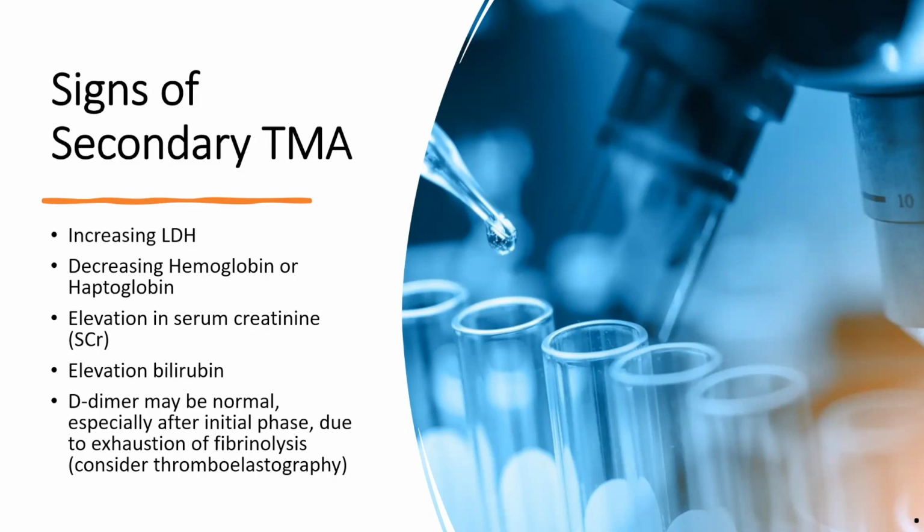We can look over time in a patient to see whether some of these variables are starting to become evident. We can look at some laboratory signs, such as increasing LDH, decreasing hemoglobin or haptoglobin, elevations in serum creatinine. Of course, that's indicating AKI and end-organ injury, elevation in bilirubin, and D-dimer.